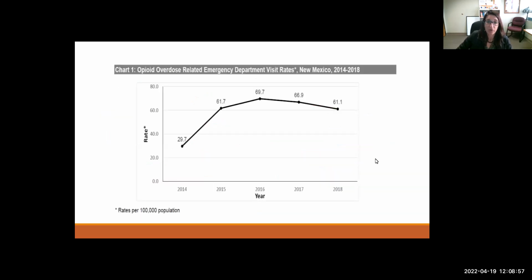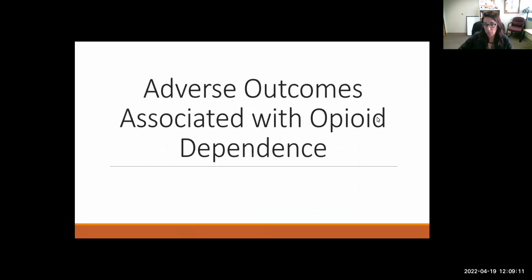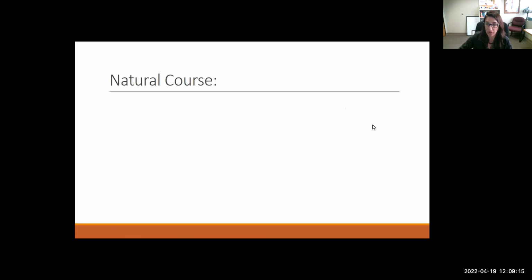And then what are the opioid overdose related emergency visits in New Mexico from 2014 to 2018? We saw that steep rise initially and then a plateau and a slight decrease. Again, this information here is ending in 2018. So what are the adverse outcomes associated with opioid use disorder?